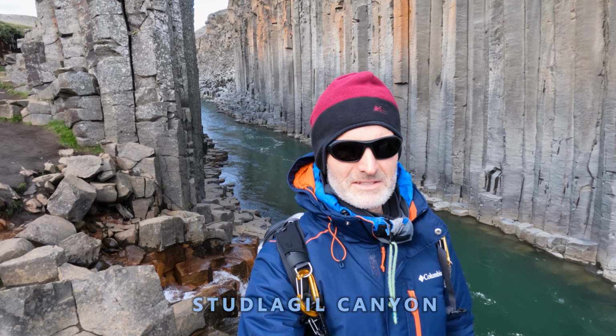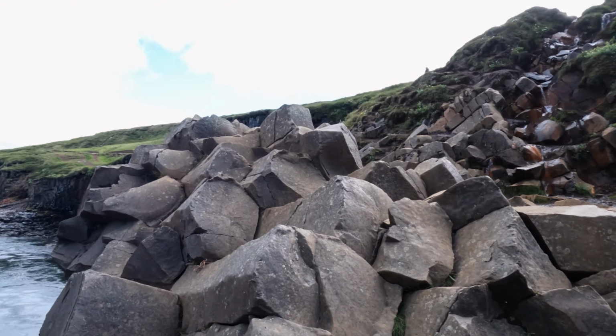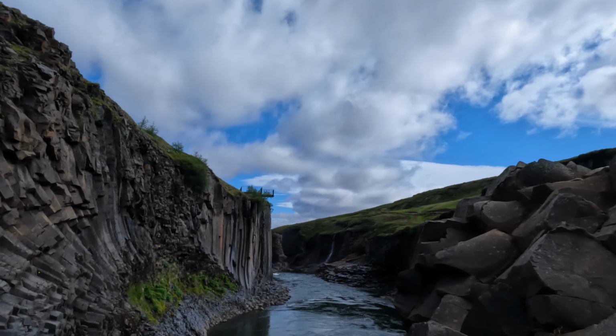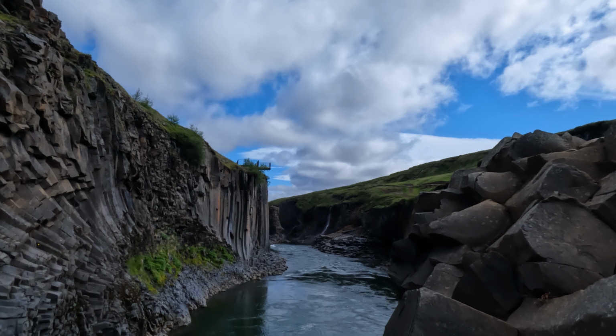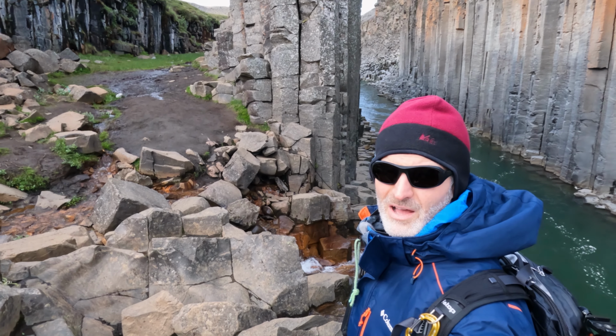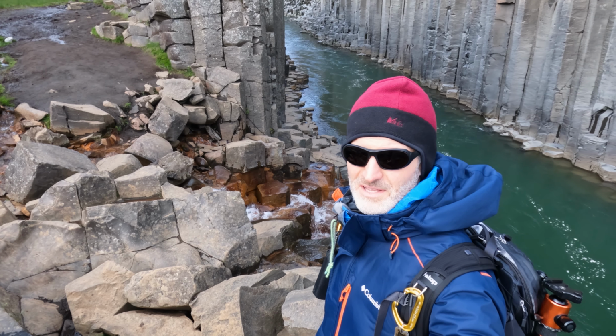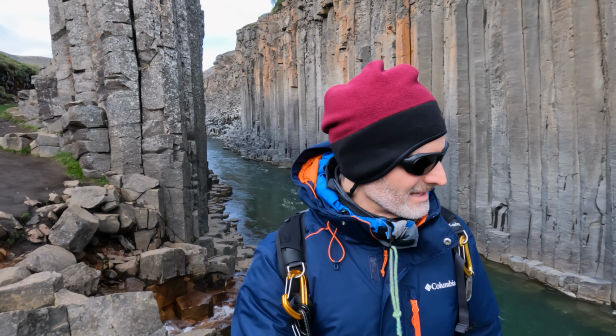So we're here at Studlagil Canyon in Iceland, and we had to take a little side road that put us on a footpath because the main visitor area doesn't get you on this side of the canyon. And if you could see across over here, that up there is where we started at, but you can't get across to get to the spot that I'm standing on. That puts you in the most scenic part of the canyon. And then I'm not sure if you can see, but kind of behind me down below is the red mineral, I think it's iron deposits, that make it look pretty cool. So we're gonna hang out here and do some photography.